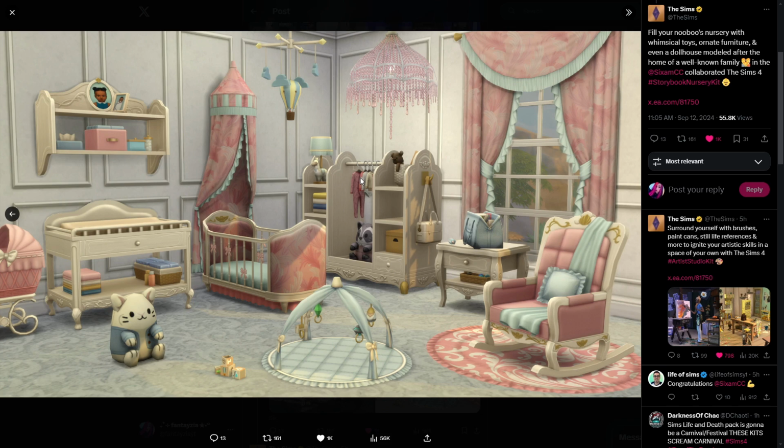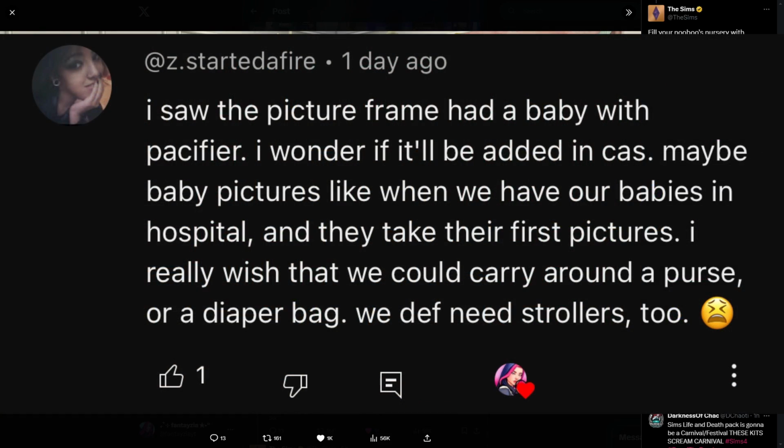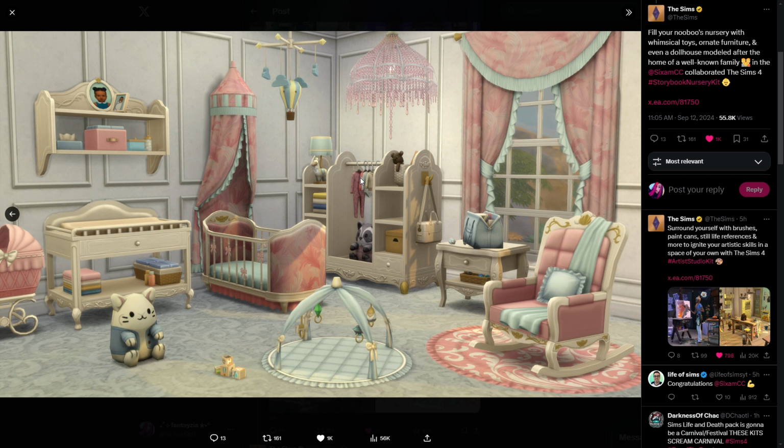So this next one comes from Z Started a Fire. I saw the picture frame had a baby with a pacifier. I wonder if it'll be added in Create-A-Sim. Maybe baby pictures, like when we have our babies in the hospital and they take their first pictures. I really wish that we could carry around a purse or a diaper bag. We need strollers too. I completely agree. Oh my goodness, especially on the strollers part. But how cute would it be to be able to have a diaper bag? That would be so cute.